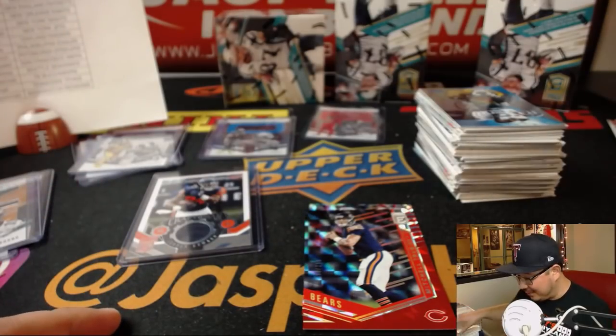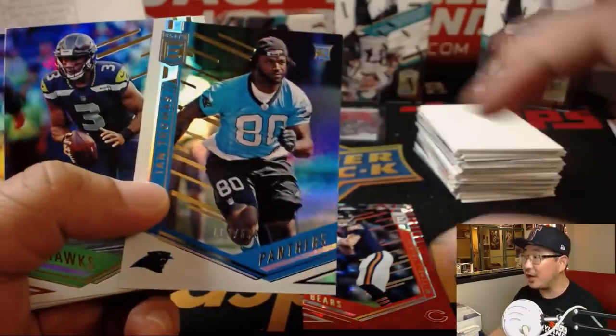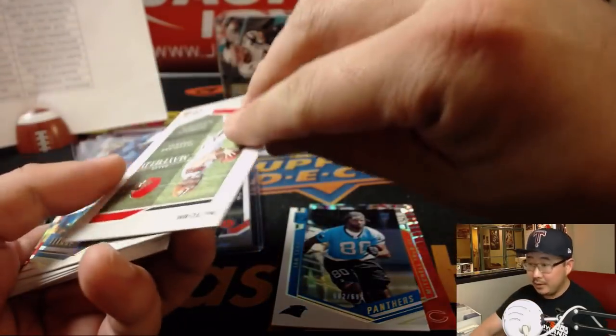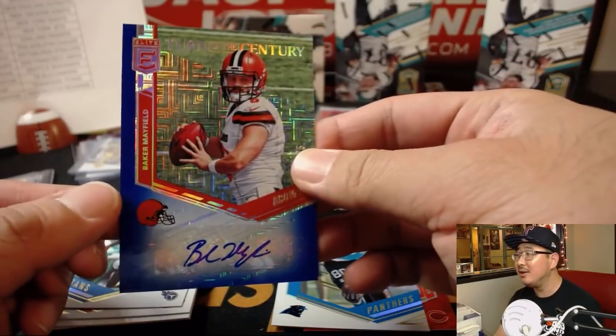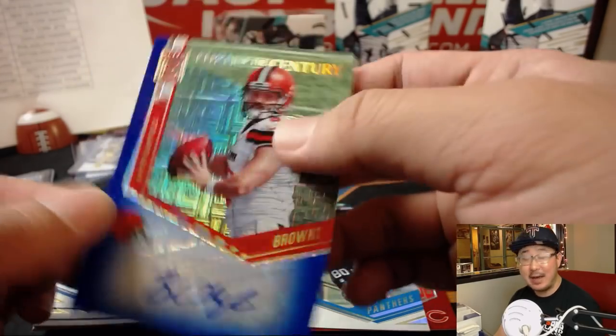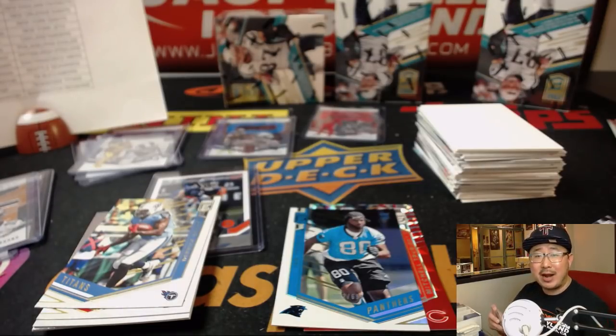There's Trubisky for the Bears. You don't think Josh Gordon can add another touchdown to that point total? Primary color, is that numbered? It's not. Baker Mayfield autograph. Speaking of the Browns, see? Browns, 8 wins. That's out of 10, I think. 1 out of 5. Look at that. 1 out of 5. The Butcher, the Baker, the Candlestick Maker going to C-Dub. Cody West and the Browns.